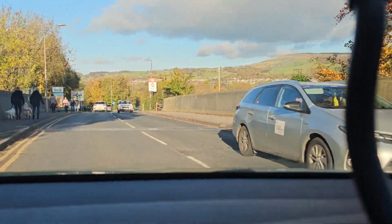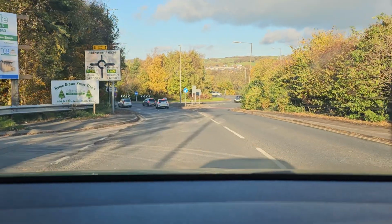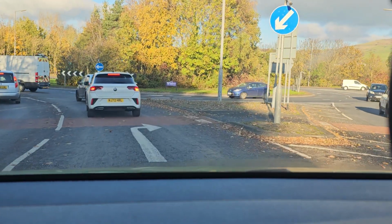The roundabout, this time you're going third exit Bradford, which lane? Right lane, very very important. This is another important place. Right lane, slow down, you don't need fast speed there. Supposed to be slowing down, not fast.